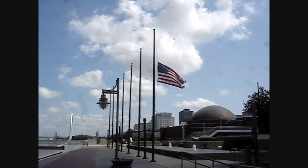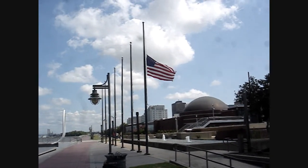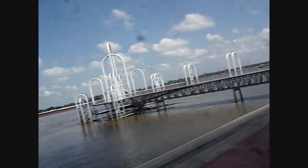Sorry about the wind, but the question I have to ask is, why is this flag at half-staff? I'm not sure. I don't know why we're at half-staff. Okay.